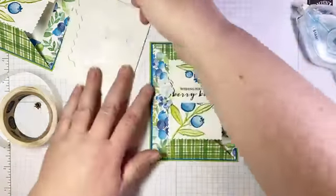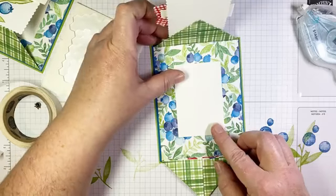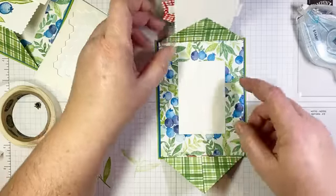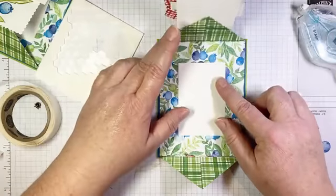Okay, and then the last touch, well, second last, is to add our panel on the inside to write on. Now, you could certainly use a bigger panel. Just keep in mind that if you use a larger one, it's going to be visible behind your label on the front. There's nothing wrong with that, but just know that that's going to be the case.